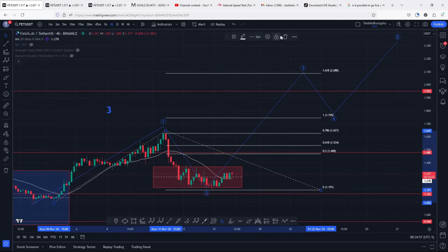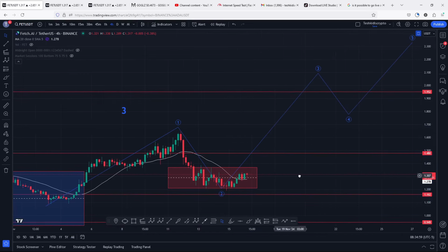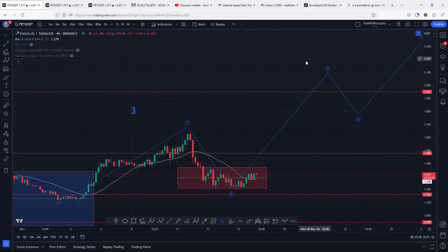That is the price action that I'm expecting on the short term, and the $2 is my next target area for that possible breakout that can play out the moment we manage to break above resistance above the 1.48 and also manage to break above the significant high we made above the $1.65.